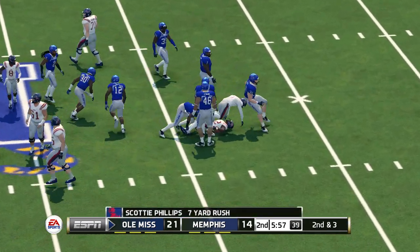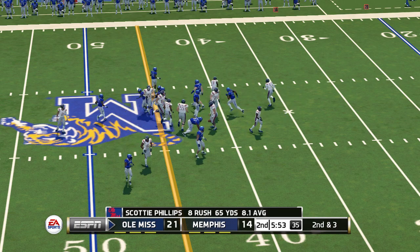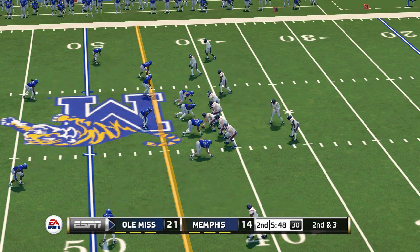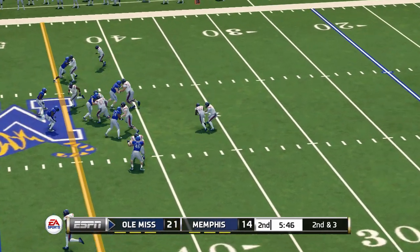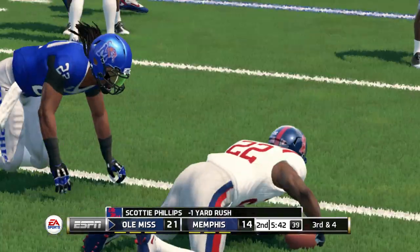Up the middle for a nice gain. That'll bring up second and three. Phillips takes the give. He tackles him for a loss.